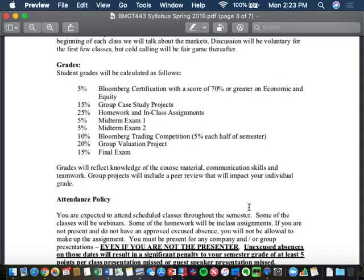Number 1, there's 32 Bloomberg terminals and about 42 to 43 students registered per section. That means there's not enough terminals per student. So if you go to another section, the students registered in that section get priority to the terminals. They just have to, okay?